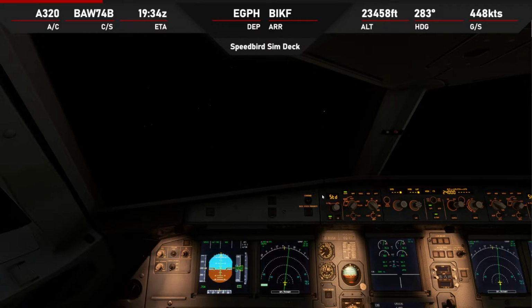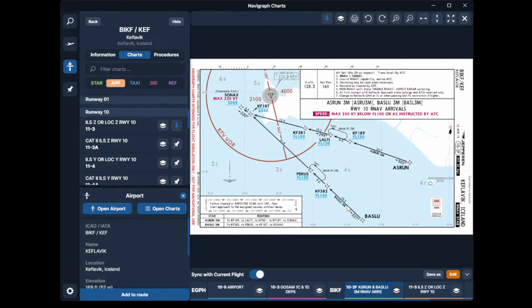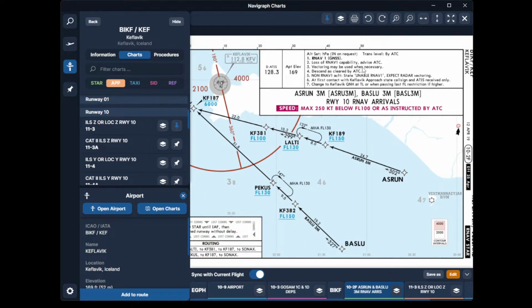Let's have another look at, go back to here. So we're on the Basley 3 Mike arrival. Maximum of 250 knots below flight level 100, unless we're instructed by ATC. Now occasionally ATC will tell you to speed up or stay at your speed till a certain point. So we've got to expect that just in case they come on. Vectoring may be used, so if it gets busy they'll vector us in, or if they want us to take a shortcut and be quicker, they'll give us a vector in.